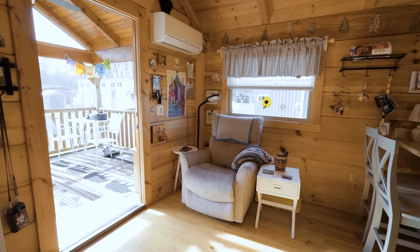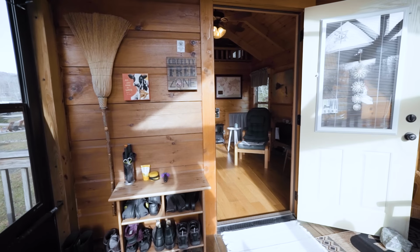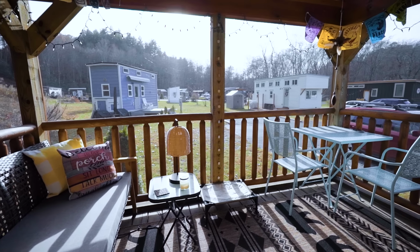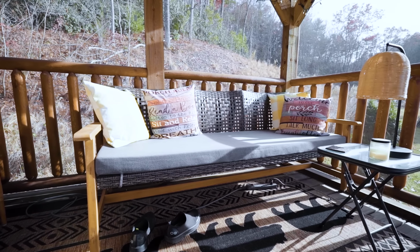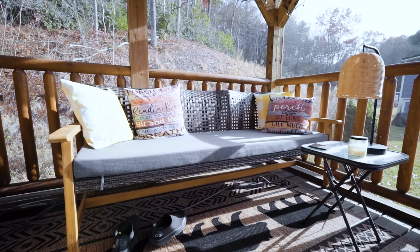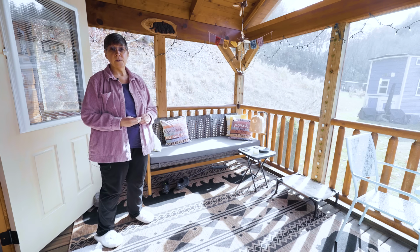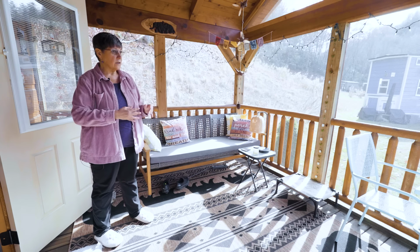I think the best thing about my house is this porch, and I love the fact that it already was on the house when it was delivered here. I didn't have to get it built separately. Put this couch out here a couple years ago. It's very comfortable. I sometimes do my workout here. My cat absolutely loves this porch. She's an indoor cat, but this is really like her kingdom.